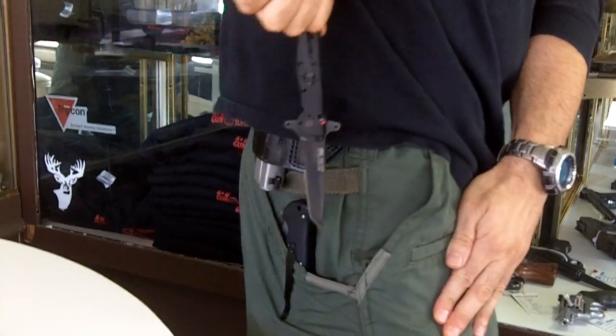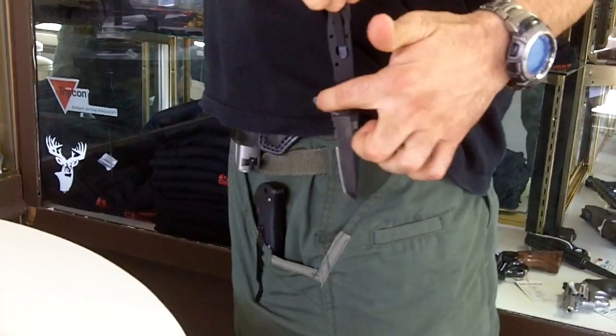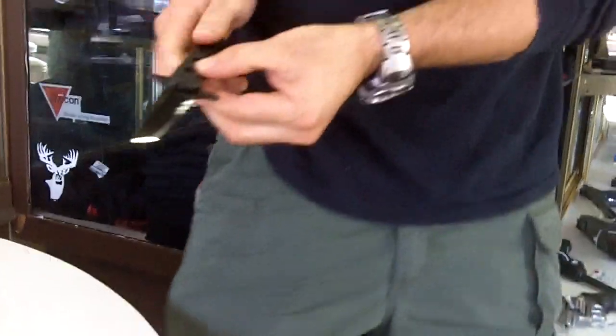Ready? 1, 2. Wow. I didn't do anything. It opened on its own because it snags right on that. So this is the Special Forces.